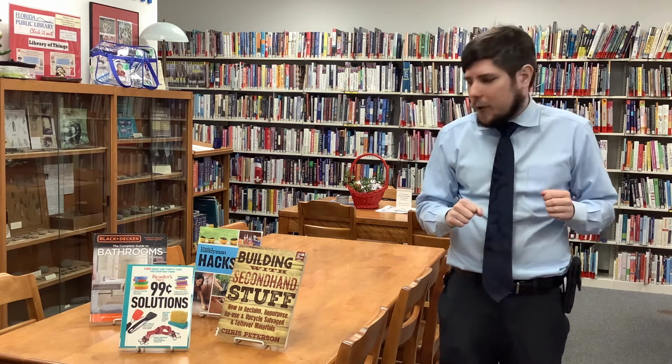In addition to our library of things items that could be used to conduct repairs and upcycling projects, we also spent some of the grant funds on books and materials to provide a knowledge base for those activities for people who might be interested in conducting repairs or upcycling projects but might not have done it before.